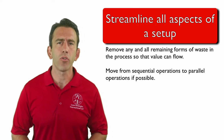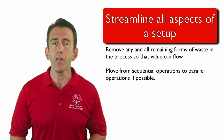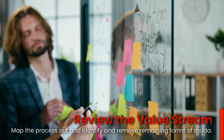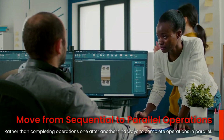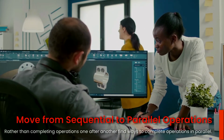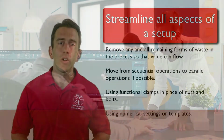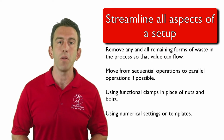After completing the first two phases of the SMED system, the third stage looks to really make the value stream flow. This oftentimes involves reviewing the value stream and eliminating various forms of muda and moving from sequential operations to parallel operations, which allows two operations to be completed at the same time rather than waiting for sequential completion of each of the operations.